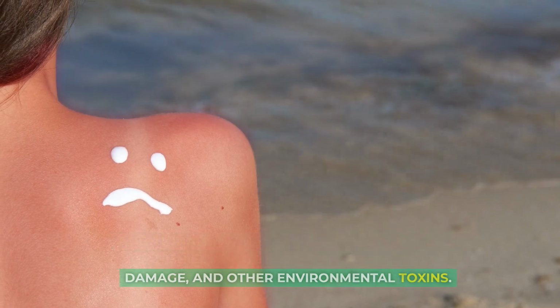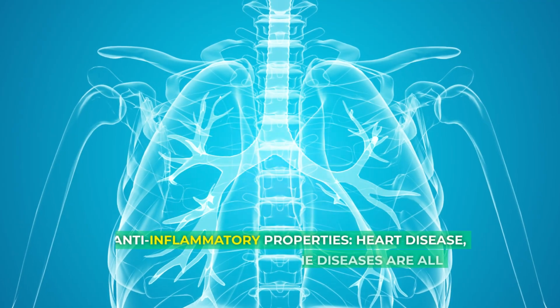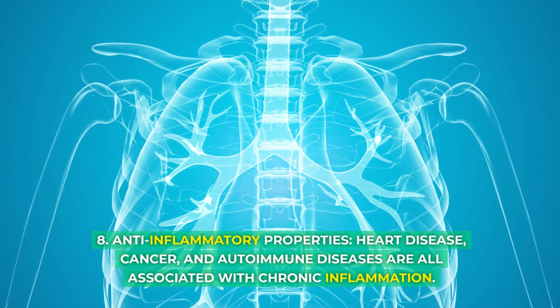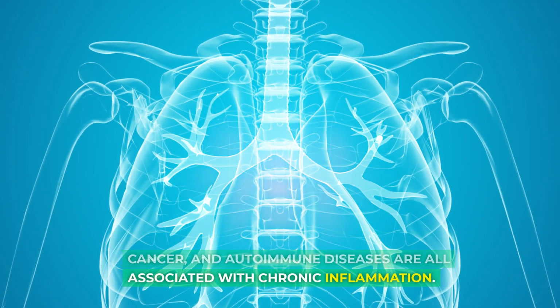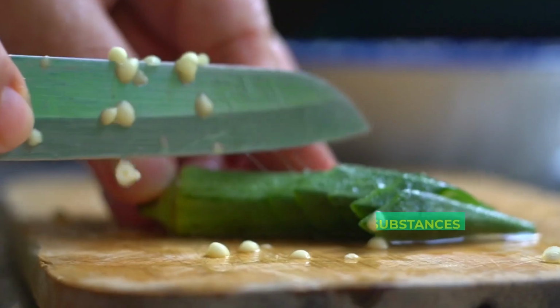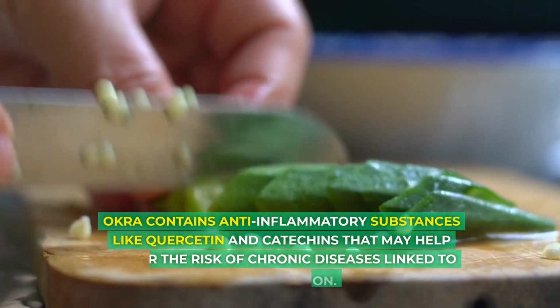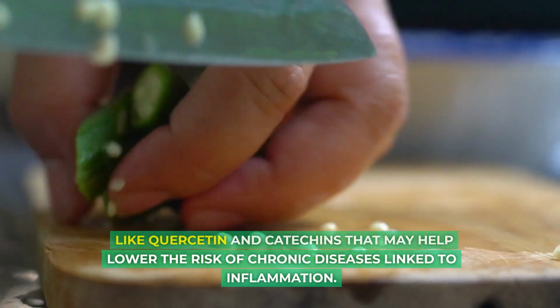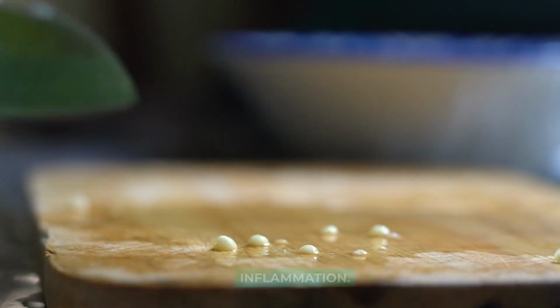8. Anti-inflammatory properties. Heart disease, cancer, and autoimmune diseases are all associated with chronic inflammation. Okra contains anti-inflammatory substances like quercetin and catechins that may help lower the risk of chronic diseases linked to inflammation.